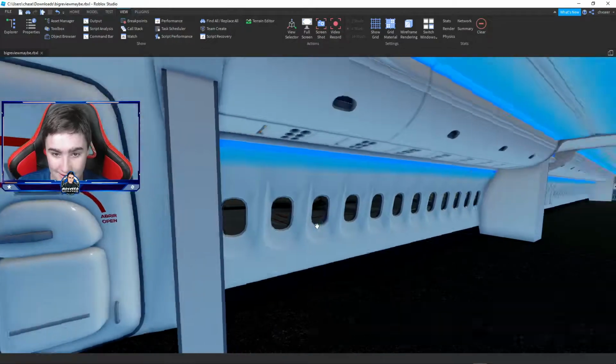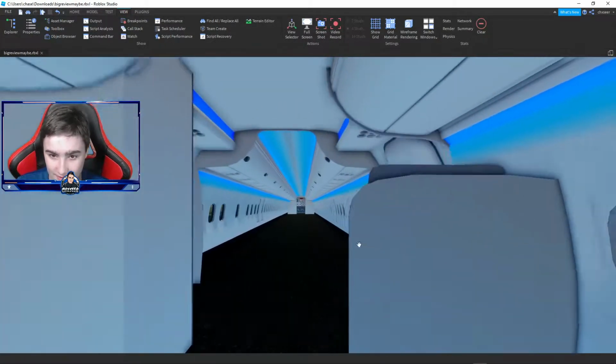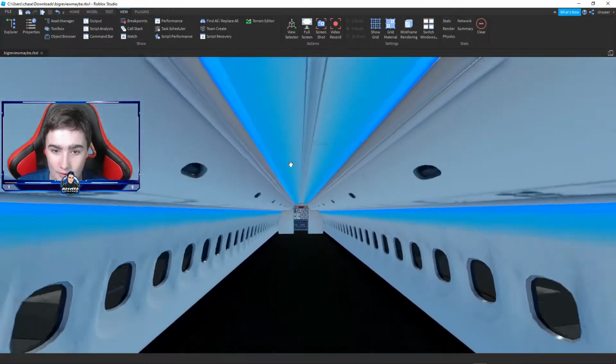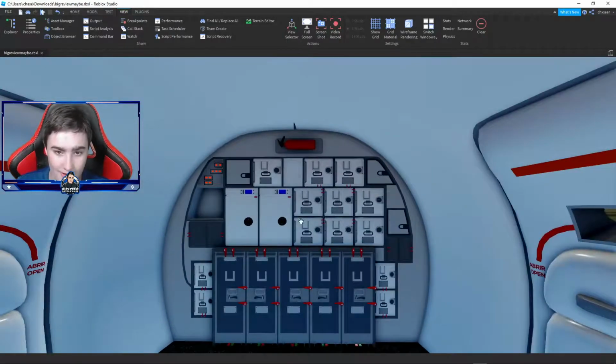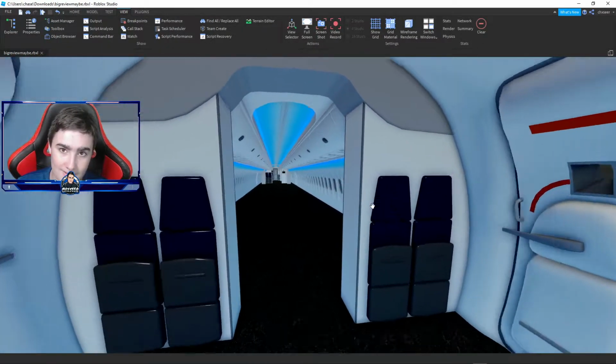And then moving inside of it, the interior is just amazing. There's cabin dividers right here, and then more cabin dividers and FA seats right here, and then just overall the mood lighting and the overhead bins just look so great. And then back here we have really detailed stuff where the FAs get their food and drinks and stuff, and then more FA seats back there.